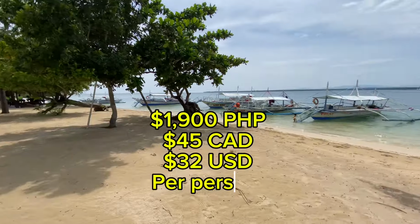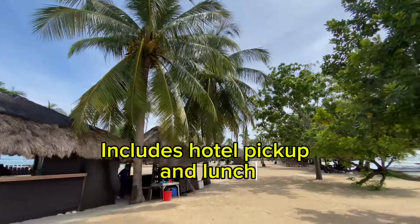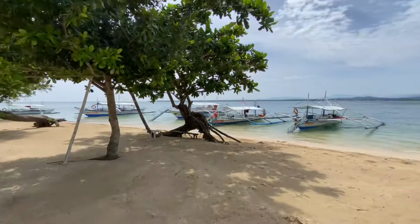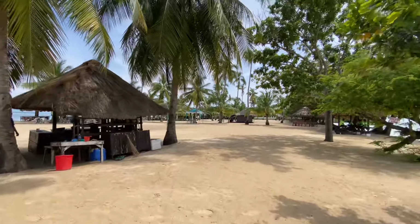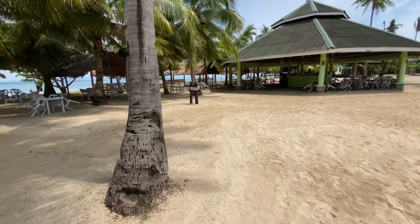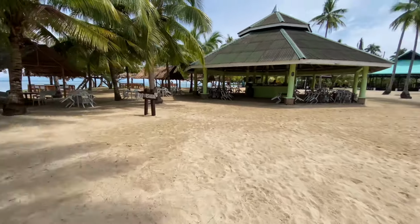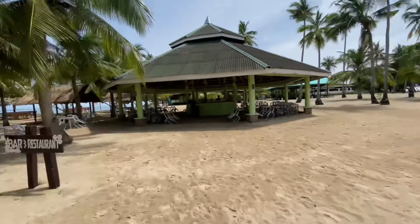Cowrie Island, so freaking nice. Wow. This is paradise right here. We're gonna go have lunch and we'll be here for about 2.5 hours on this one. So plenty of time to have fun, enjoy this paradise. Wow.